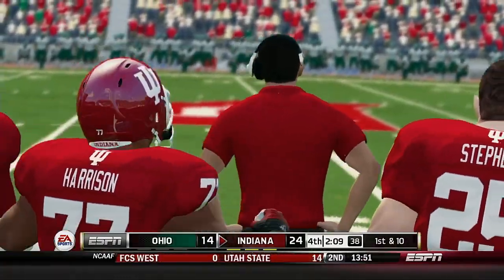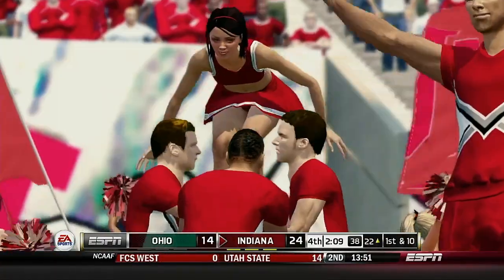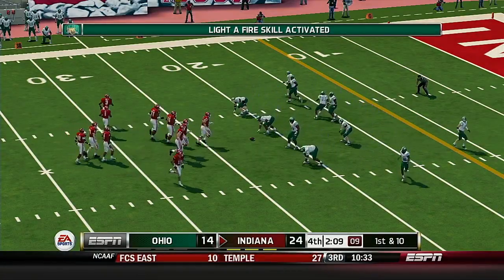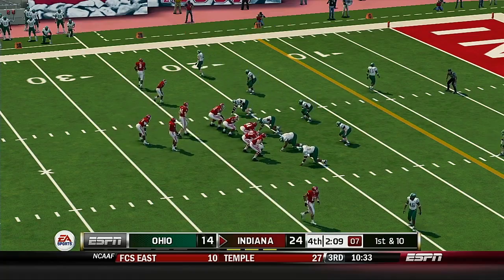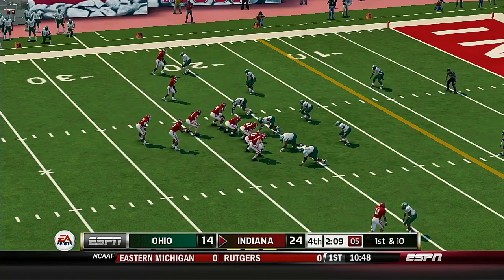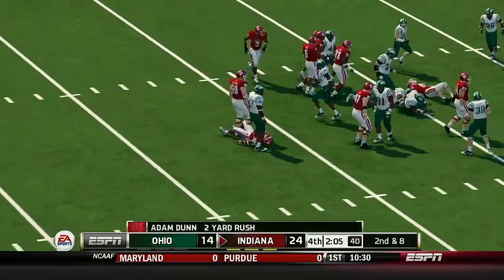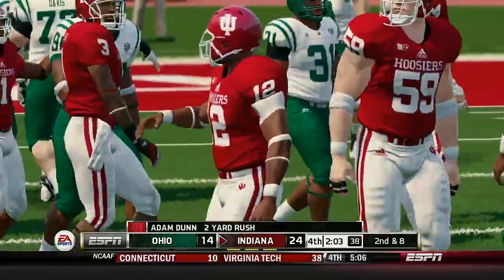You like to see a team having success like this running the football. It can really open up things for the offense. From the 22-yard line, first down. He makes it out to maybe the 20-yard line.